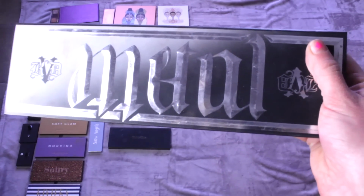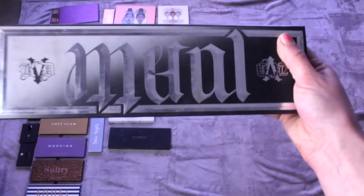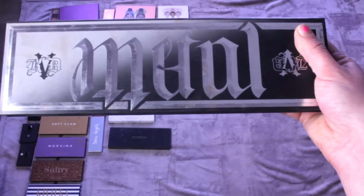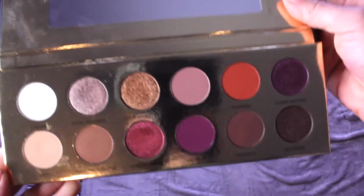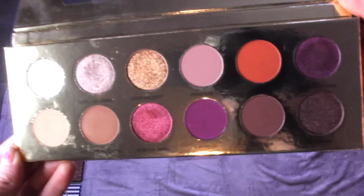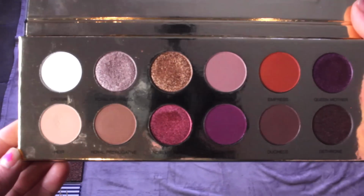So this is one of those sentimental palettes in my collection that I just can't get rid of. But again, there's only a couple shades that I really do like. I know you can't get this palette anymore anyway, but I also finally picked up the Colored Rain Queen of Hearts palette last year, and I haven't played around with this too much, but the times that I have, I really love this palette. I think it's beautiful.